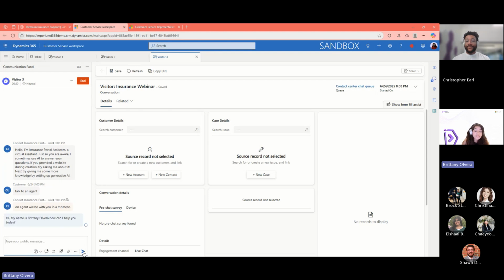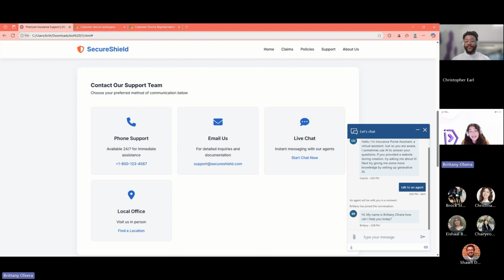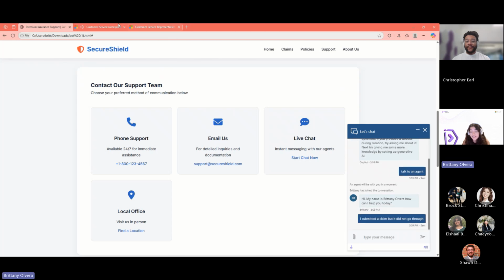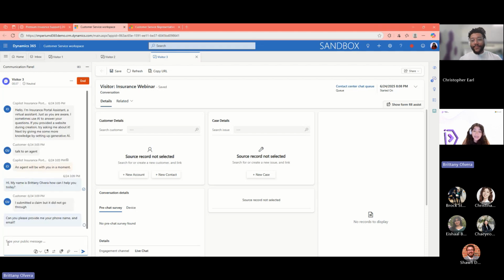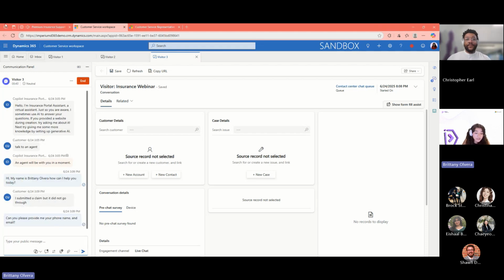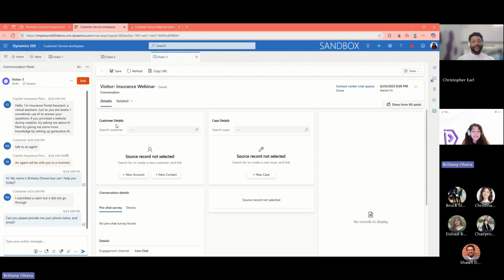And here he will now take over and talk to the customer, ask what's wrong, and ask for any specific information that we see here. And this is once again the customer side view. So then once Carlos asks for personal information such as name, email, date of birth, he can then go into the customer details and look up that customer, or if that customer is new, create a new contact or account.